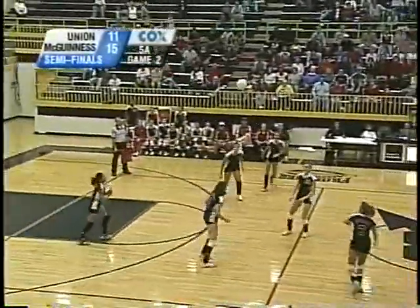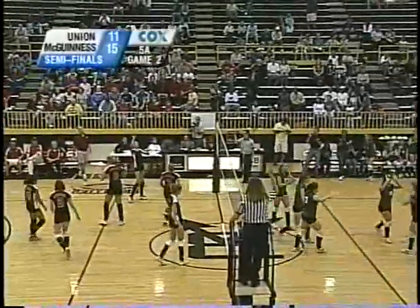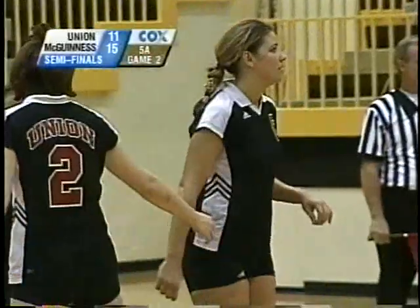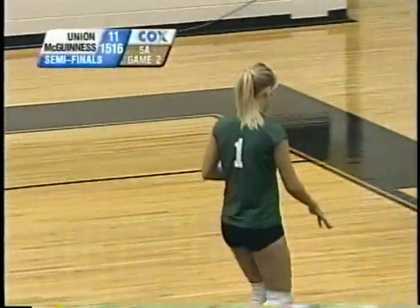Lots of net play in this game. Yes, there is. And a lift. Oh, lots of lifts in this game, too. Swimmer gets caught with that one, and they'll move. Clean it up a little bit. They'll move Dunn around, yeah.